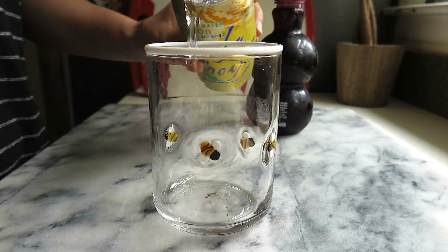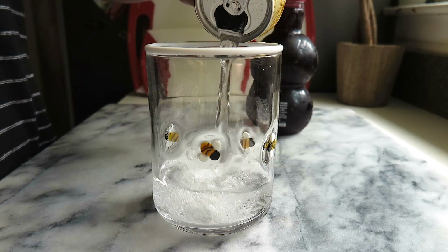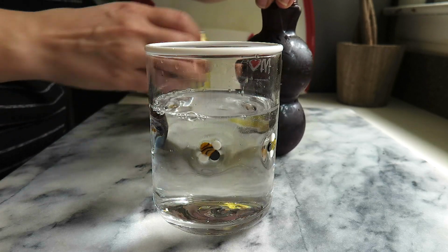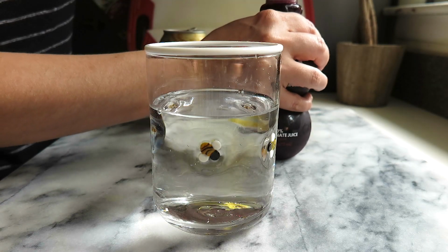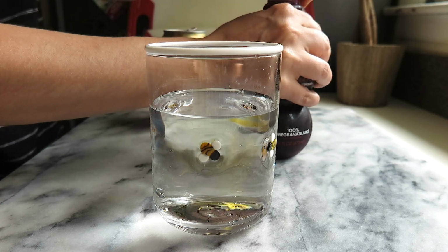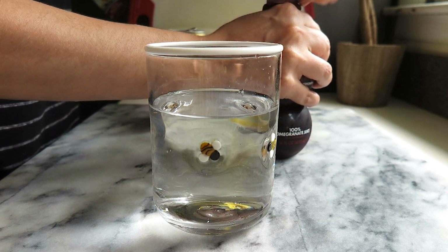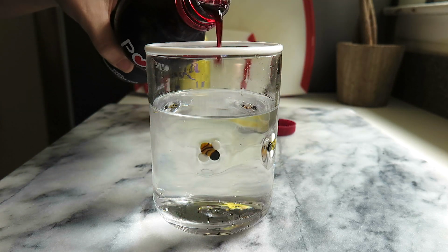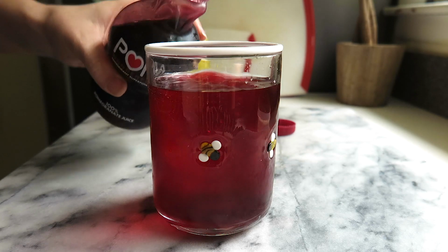Pour in my glass of water, can of water. And then I do the juice, and I do maybe about a 1/4 cup of it. Ugh, let me get this open. Okay, so yeah, probably about a 1/4 cup. I just eyeball it. Yum. So that's it for this drink.